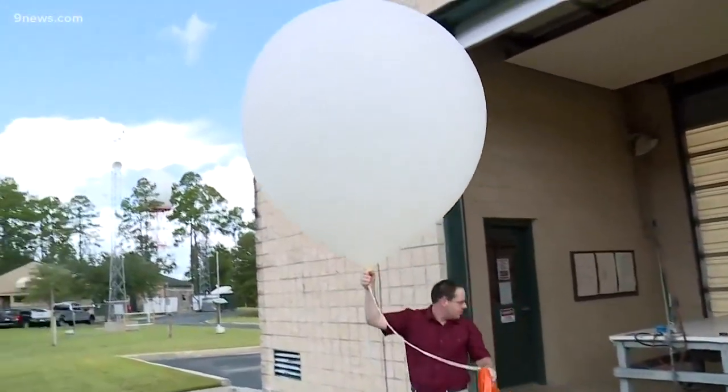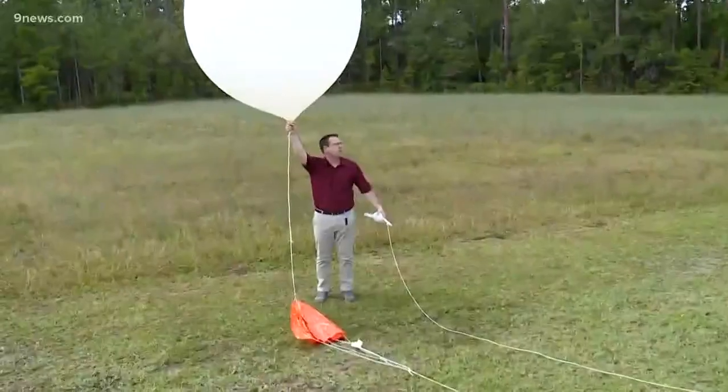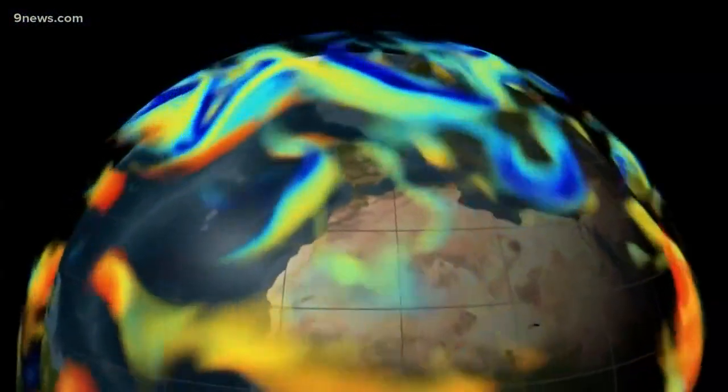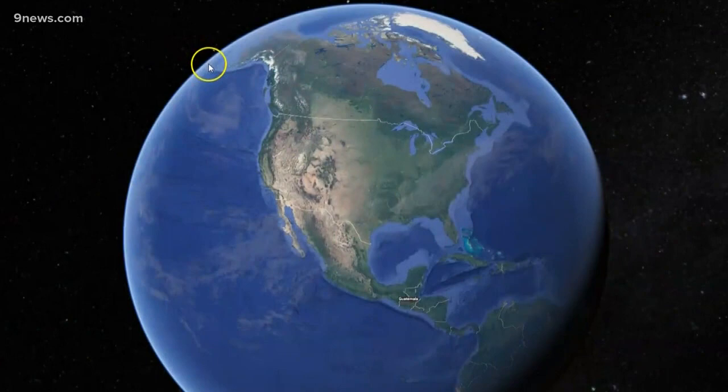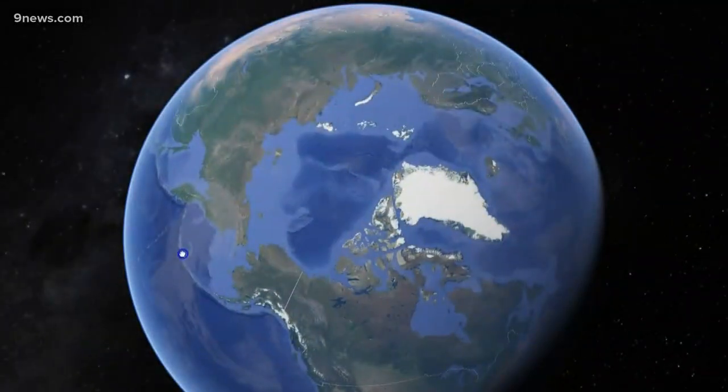Twice a day, nearly 900 weather balloons are simultaneously launched across the planet. The data they gather as they rise through the atmosphere becomes one of the main ingredients for our computer forecast models. The problem is that most of the weather balloons get launched from the mid-latitudes, while most of our winter storms originate way up here in the Arctic. But we don't really have many out over the Arctic Ocean and in the Arctic ice pack, and that's just because it's so hard to operate there.